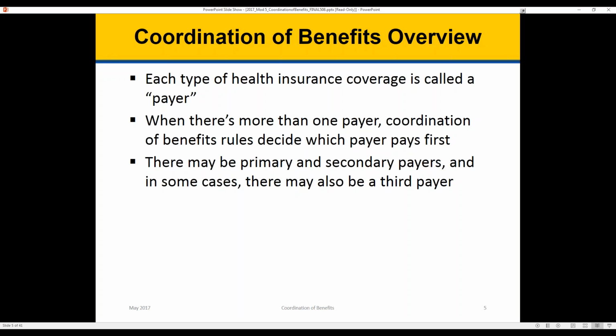It's important to note that when we discuss coordination of benefits, each type of health insurance coverage is called a payer. And when there's more than one payer, coordination of benefits rules decide which payer pays first. There may be primary and secondary payers, and in some cases, there may also be a third payer.